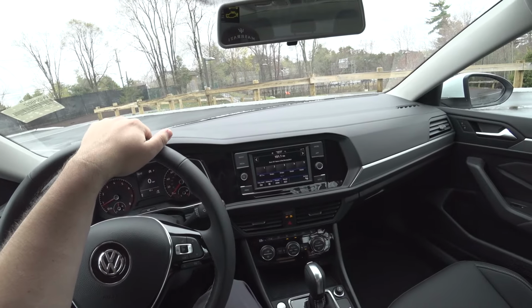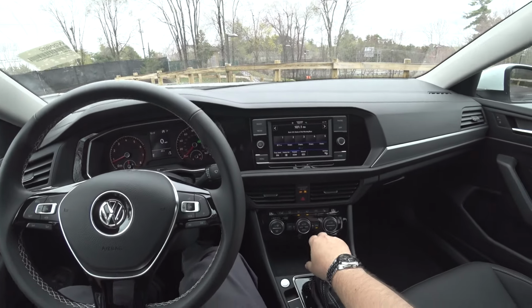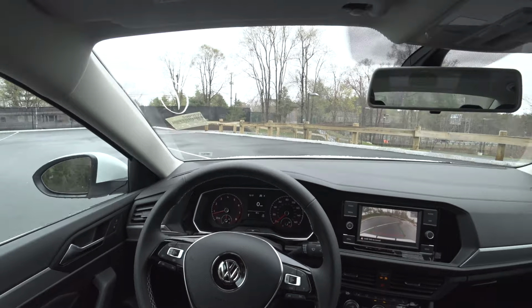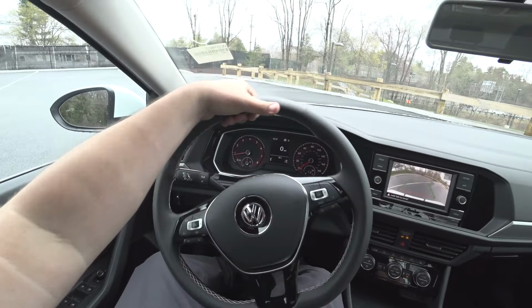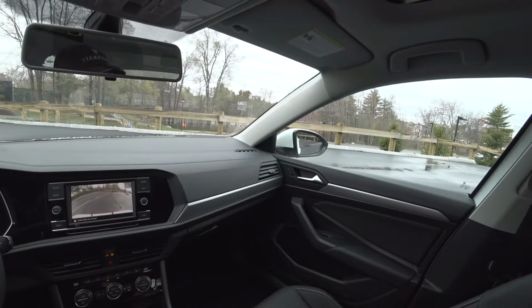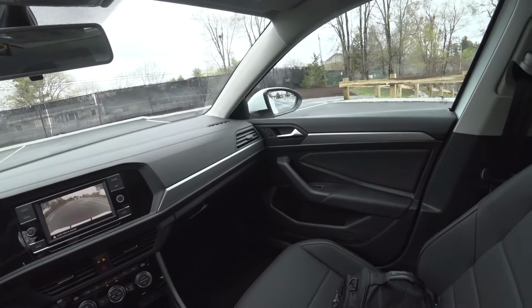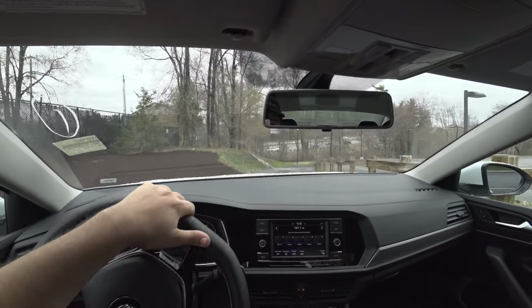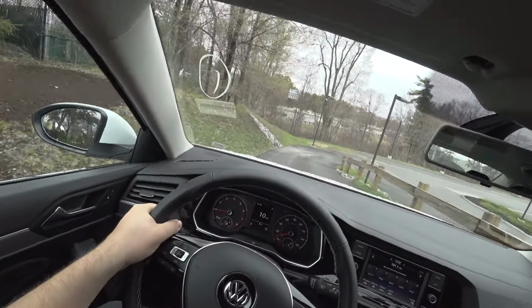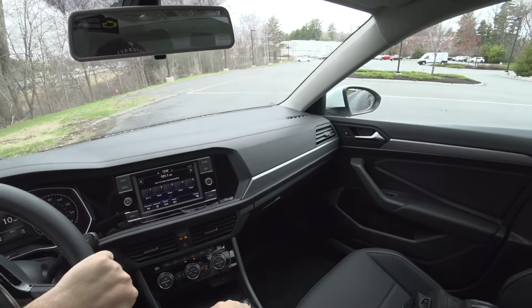This one has the cold weather package, so that comes with the heated seats and heated steering wheel, which is pretty nice for $24,000. But this is your run-of-the-mill car. This is what everybody is going to be buying. So I wanted to drive this one so you guys get a decent idea of the average Jetta. Not the GLI, not the base model. This is your Jetta. Average model.